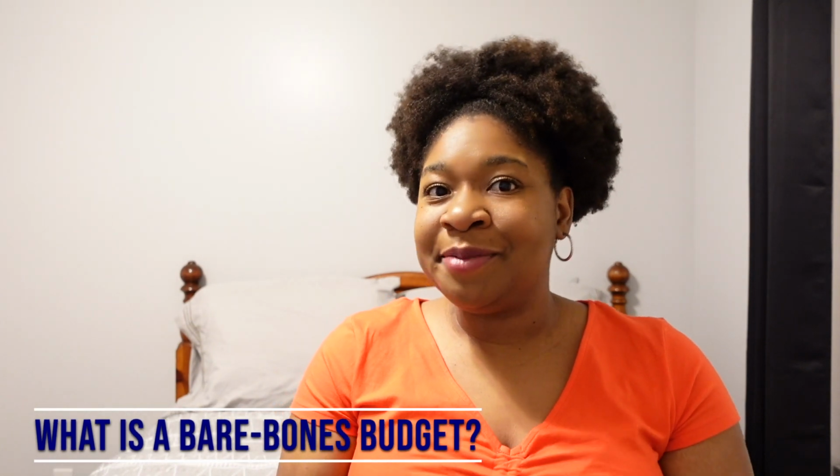So, what is a bare bones budget? A bare bones budget is a budget that only includes expenses that are necessary to survive and fulfill your financial obligations. Sometimes you may hear it referred to as a noodle budget or a beans and rice budget. This type of budget is meant to be temporary since it doesn't include room for extra expenses, and that can be hard to maintain for a long period of time. We had to use our bare bones budget for a little over 2 years, but we made slight adjustments along the way to make it more sustainable.